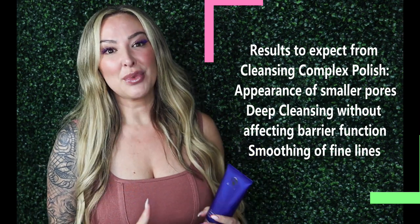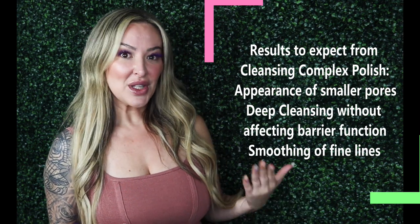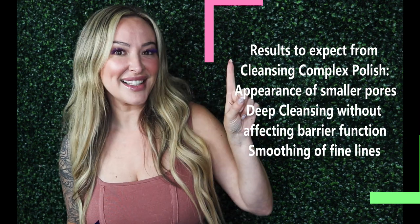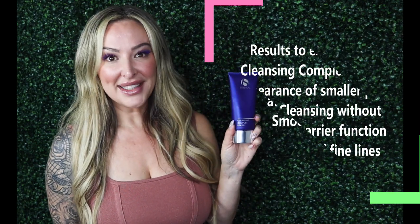This is also a cleanser, which I really like because I know a lot of people recently are trying to pare down their routine, and two things you always need in your routine are a cleanser and an exfoliant, and now you can have both in one, and it's so gentle you can use it as often as you would like on all skin types.